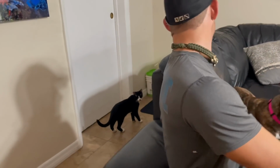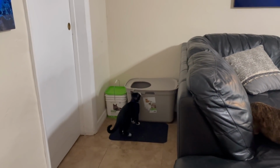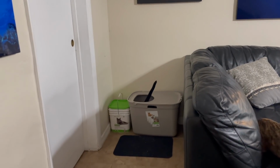Yeah. What's that cat doing? See, the cat can't do anything without Clover investigating. Is he gonna go use the litter box? He's finding his way. Yeah, for being completely blind, he hops up there. He knows. It's just crazy. Okay. Well, that was maybe less graceful than normal.